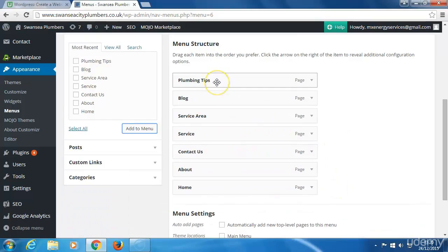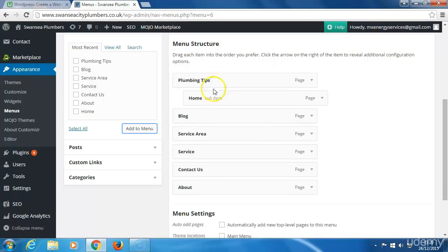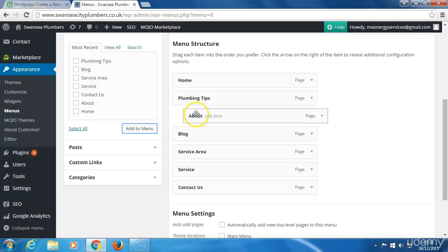Basically, that would appear on a horizontal menu. The first on the left, then that, then that, then that, then that. Then that would be number 7. So that would be on the far right. We don't want that. We want that. So we drag it by clicking on it, holding down the mouse, and putting it at the top. Then we'll have about page. Drag it by clicking it and holding the mouse, releasing the mouse, and we'll put it up here.